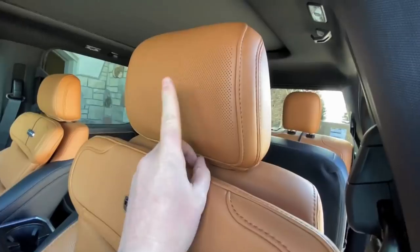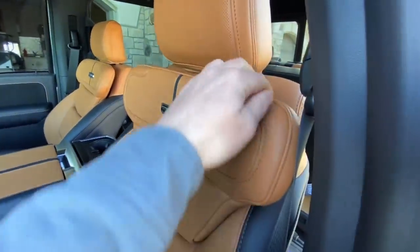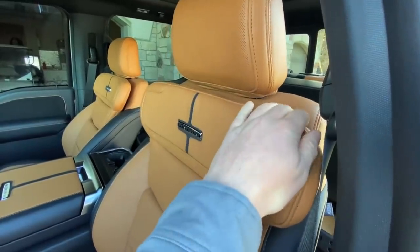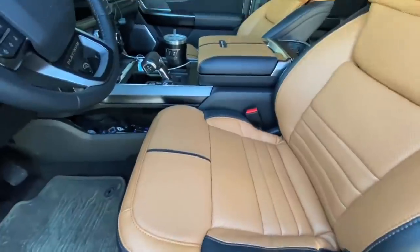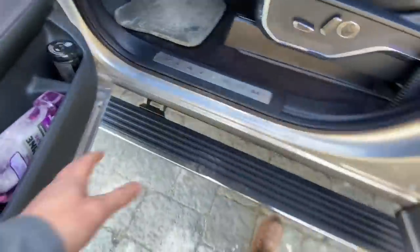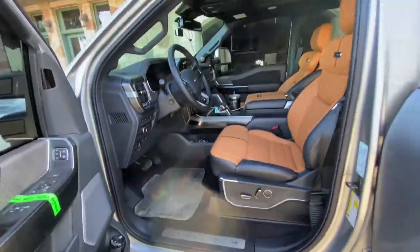And there is speakers in the headrest as well. And these are cool. They adjust forward a little bit. And these seats actually fold flat, which is very nice if you feel like having a snooze. It still smells new too. The muffler I can smell. She's burning. All right, let's get this thing cleaned out.